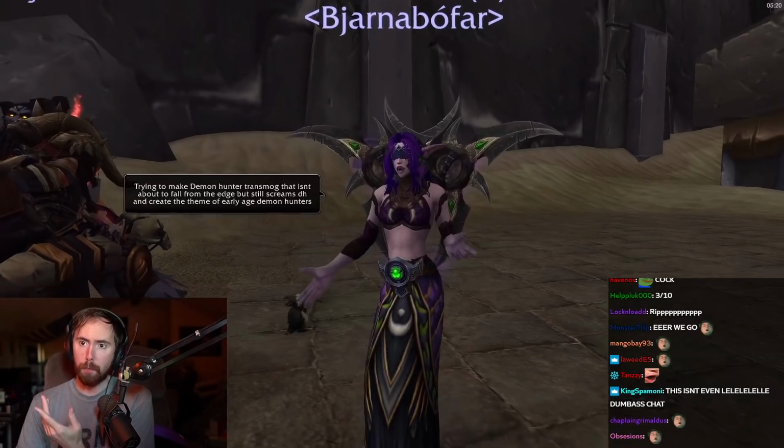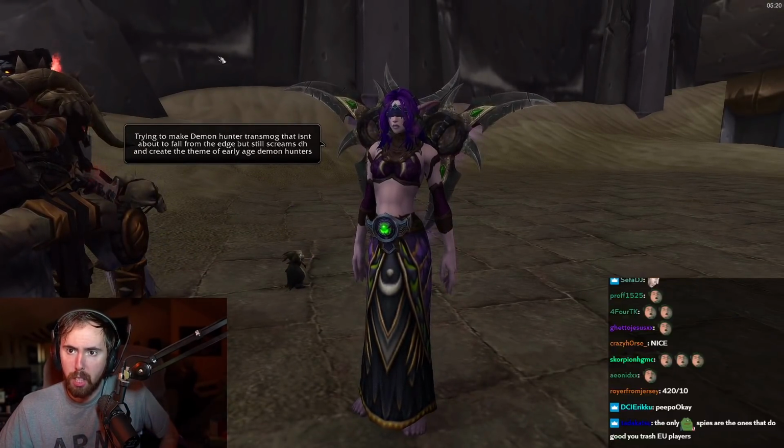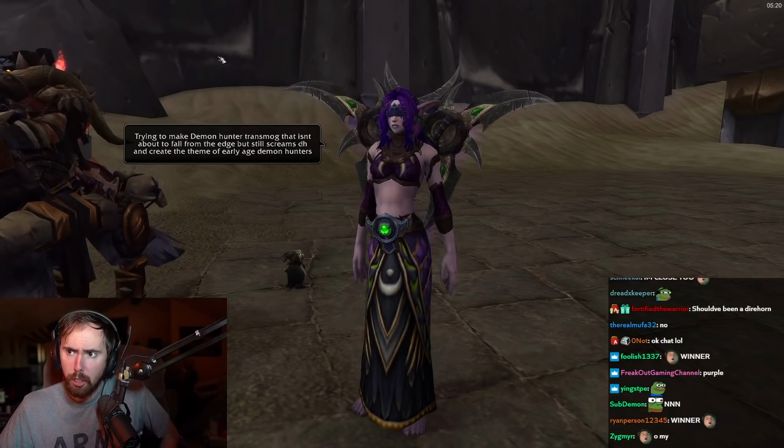Rainstrike from the guild Bajarnfantar. Trying to make my demon hunter transmog that isn't about to fall from the edge but still screams demon hunter and create the theme of an early age demon hunter.